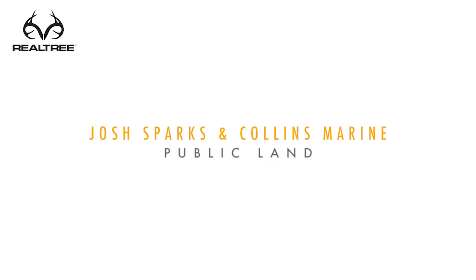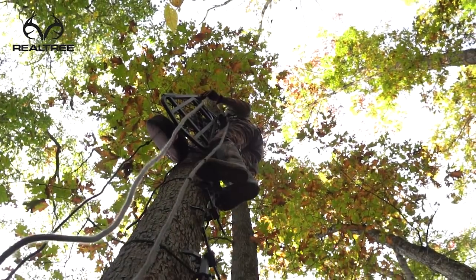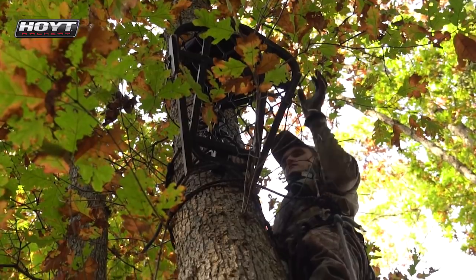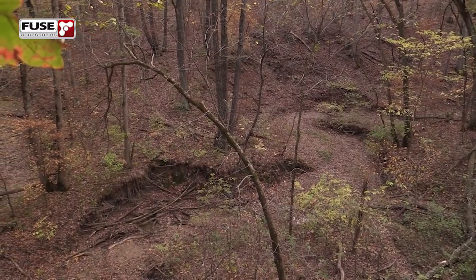Well, welcome back to Midwest Whitetail. It is October 26th, and Jared and I are back in a tree on the public land. We were actually on our way home from working today and decided to get out for a quick hunt. I've never sat in this spot before.